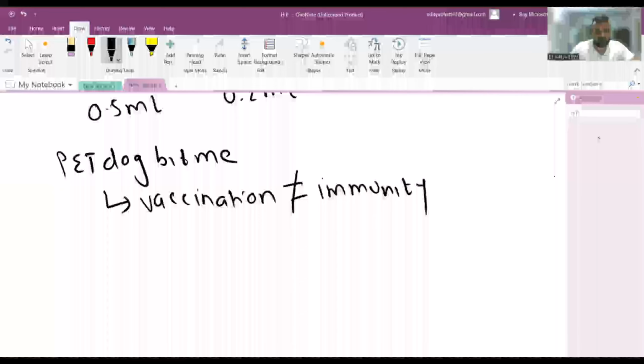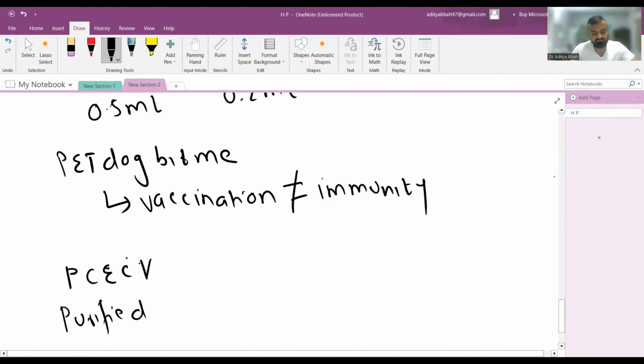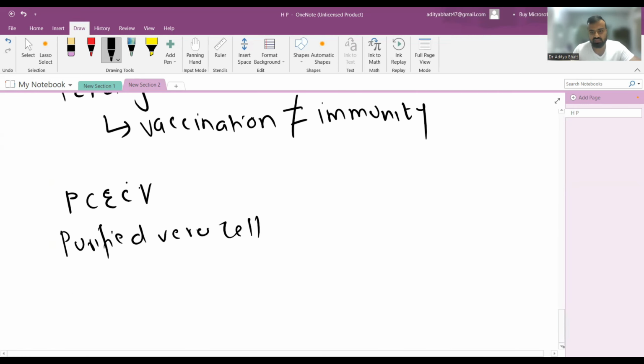The vaccines that are available are PCECV, purified chick embryo vaccine, or the most common is purified Vero cell vaccine. Okay, so Vero cell vaccine is used. And what is the schedule? I'll tell you the schedule.